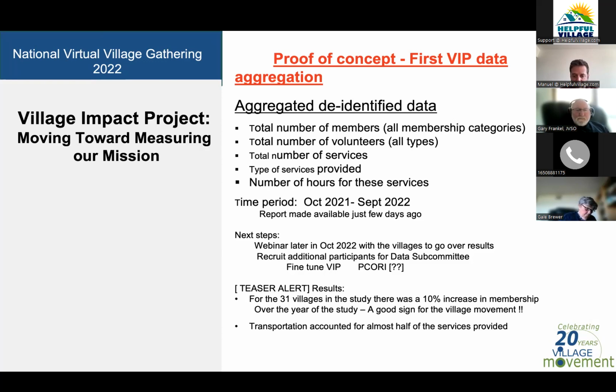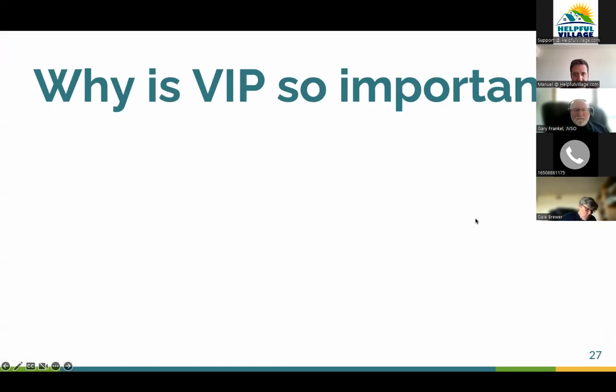For the 31 villages in the study, they did a quick analysis of the report. Basically, in the report that we did with all the villages that we showed before, we can see that there was a 10% increase in membership over 1 year, which is a good sign of health for the village movement. It shows how exciting it is for the national movement to actually know what's happening in villages across the nation. This is the helpful village analysis of why VIP is so important and why we are so excited to collaborate with the Village to Village Network on this. I'm going to go quickly about this.